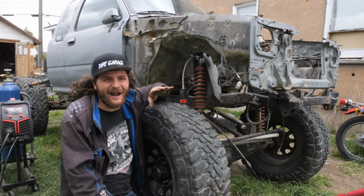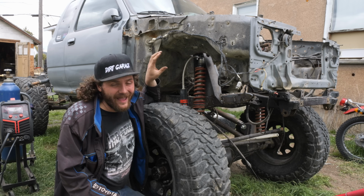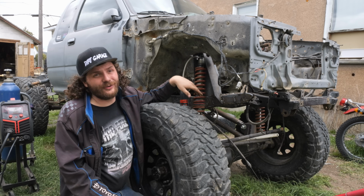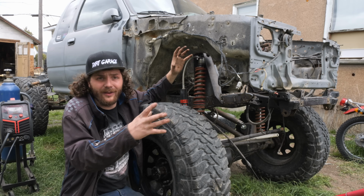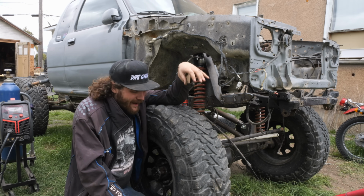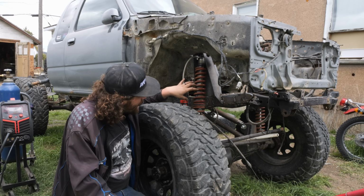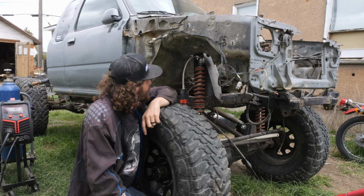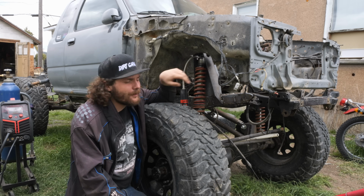It's super high in the front and there's a reason for that. So it still needs the engine, the transmission, the dual transfer cases, the hood, the front bumper, the front winch. It needs everything, all of this weight still on the front to make the nose dip down to where it's supposed to be. This is set up for 4 inches of up travel. So hopefully with all the weight in there, we end up right where we need to be.